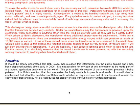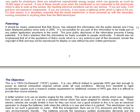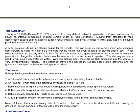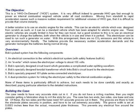A better solution is to use an electric engine for the vehicle. This can be an electrical vehicle which was designed from scratch, or it can be a standard vehicle which has been adapted for electrical engine use. These electric vehicles are usually limited in how far they can travel, but a good solution to this is to use an electrical generator to charge the batteries, both when the vehicle is in use and when it is parked.